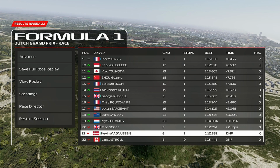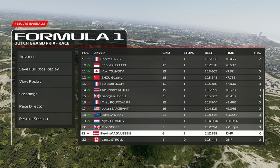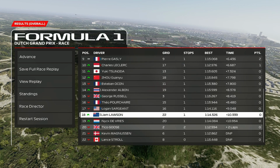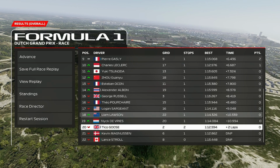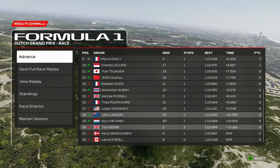Interestingly enough, I don't know what happened there. But I think Aston Martin's luck has finally run out, it seems. Lawson, yeah, he's made up 4 positions. That's good. That's very good actually. 4 points. That's better than Colapinto. The reason why we retired at the last lap is because I just gave up completely.